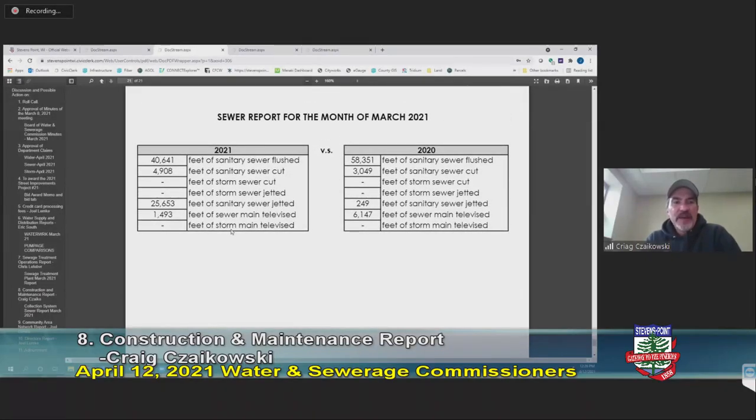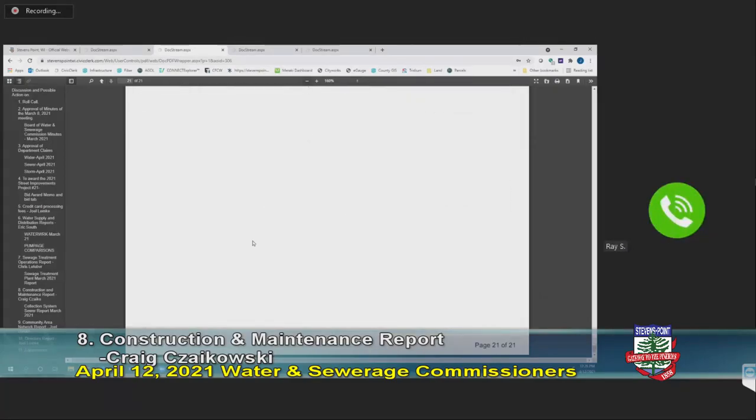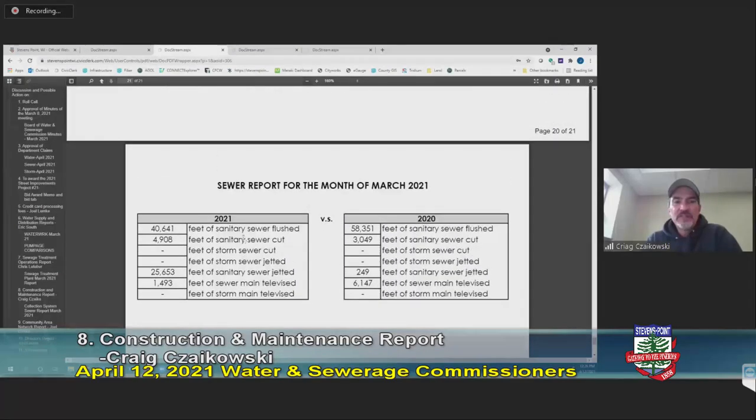The crews have been vacuuming catch basins, our annual thing every spring and throughout the summer. We try to vac out 1/3 of the city's catch basins to remove any sediment and sumps in those. The other crew has been repairing hydrants and they only have a couple left. So we're looking good there.